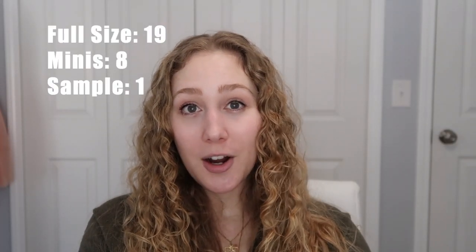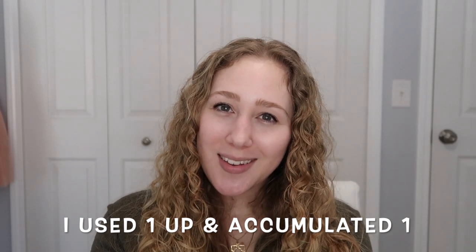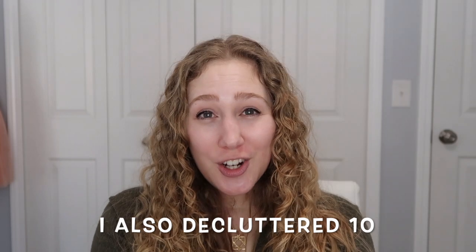19 of these are full size. 8 are a mini travel size, and then 1 is a sample. I used up a sample, but then I also accumulated a sample, so that canceled my usage out. And then I decluttered the 10. So I decluttered 9 full size and 1 small size since the last update.